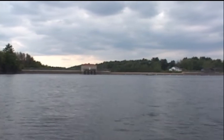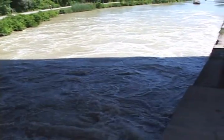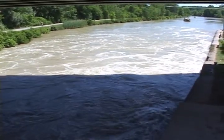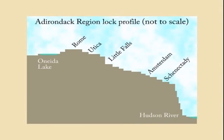The supply of water coming downstream from the Niagara River from the west, along with the Genesee and other sources along the way, could easily supply all of the locks all the way to the Hudson. But they don't. And the reason for that is because there's a high spot in the canal called the Rome Summit level. The Rome Summit, as its name implies, is the high point of the Erie in the Adirondack region.